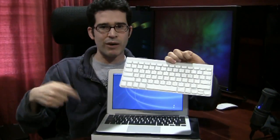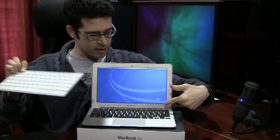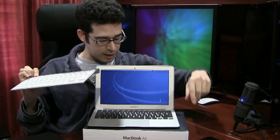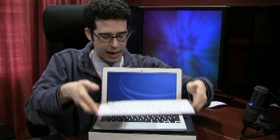The reason why I didn't move that one is because I was afraid I was going to jar the screensaver behind me. But this keyboard is pretty much this keyboard, other than the keys on top are a little slimmer, not a big deal. The function keys, everything is pretty much laid out the same way as all the Mac keyboards. So I don't have to relearn.